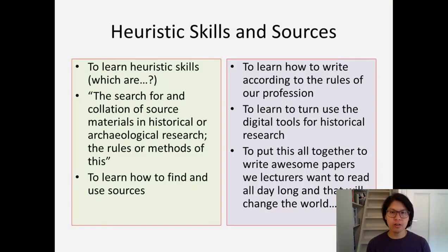What do we try and do in this class, in Heuristic Skills and Sources? Heuristic skills are the ways in which you try and search for and collate source material in historical and archaeological research, and the rules or methods of how to do this. One of the main things that we try and teach you is to learn how to find sources in order to write history, but also how to use them in an intelligent way.